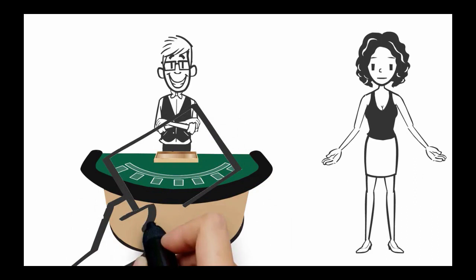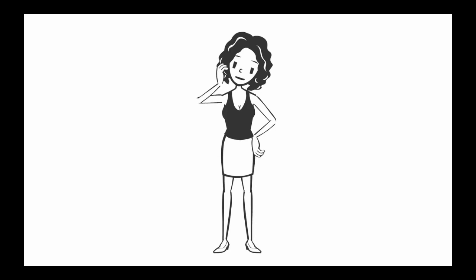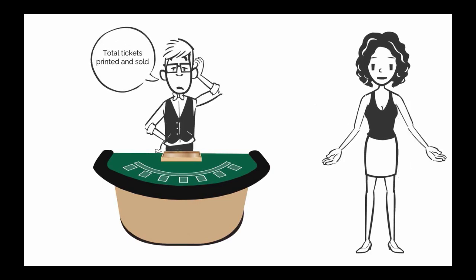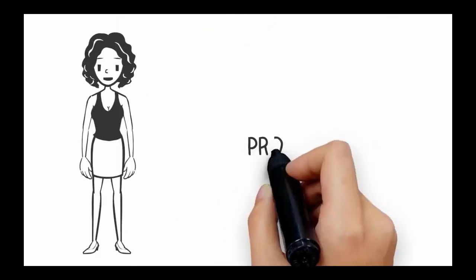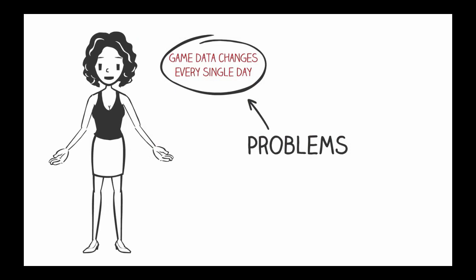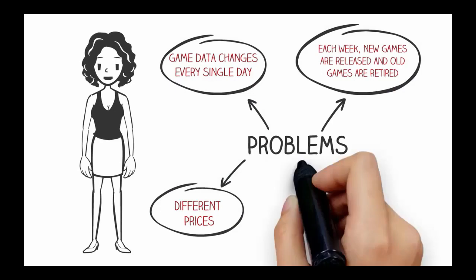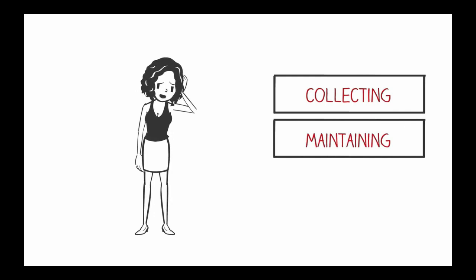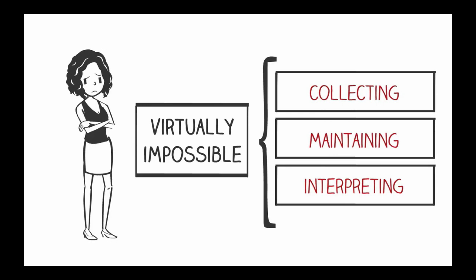Little do most people know that a similar concept can be applied to instant scratch-off game cards. But here's the problem. To count cards for instant games, you'd need to collect and stay on top of a mind-boggling amount of data, such as total tickets printed and sold, odds of each game, odds for top prizes, and much more. Some game data changes every single day. Plus, each week, new games are released and old games are retired. Games have different prices, different odds, and different prizes. Needless to say, collecting, maintaining, and interpreting that amount of data is virtually impossible for the average person.